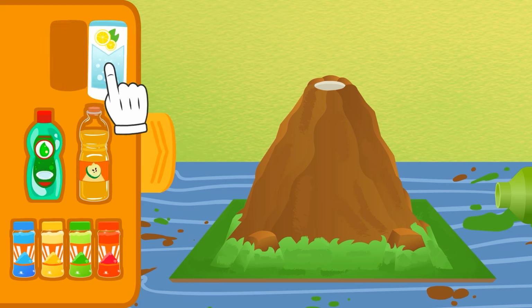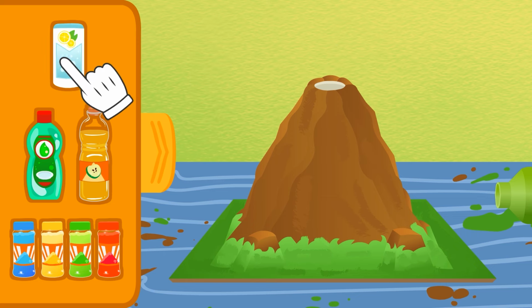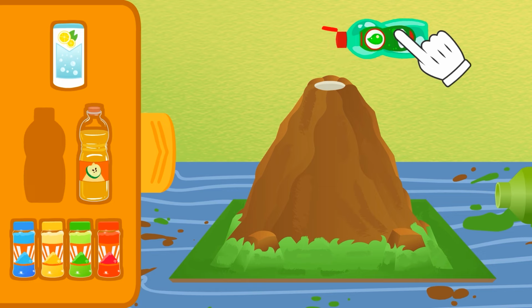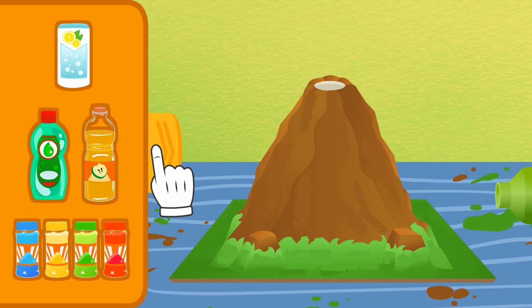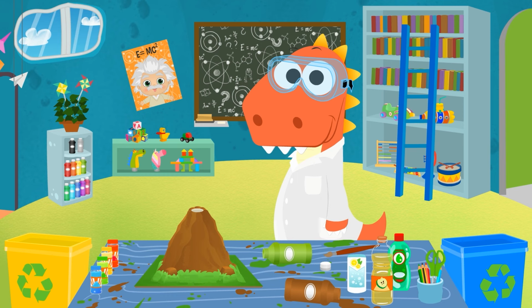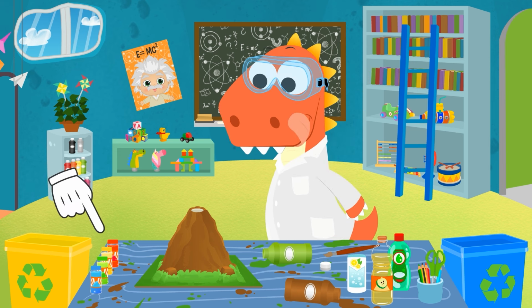First, we add bicarbonate of soda. It's this white powder that we already used for making slime, remember? And liquid soap, so that the lava is bubbly. Any brand will do. Oh, I forgot to ask you, Eddie. What color would you like the lava to be? Red, yellow, green, or blue?